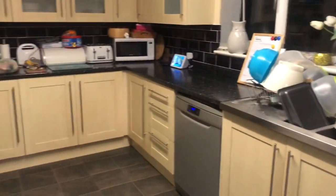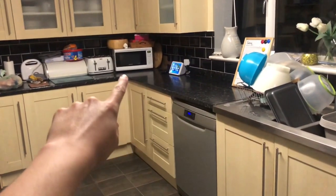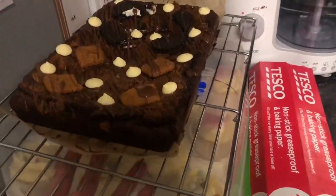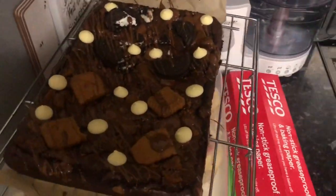So look how clean it is. There was literally brownies lined up all along here being decorated. Then there was literally the whole cooker was full. So I've got some cupcakes under here. So if I can, this is some vegan brownies.